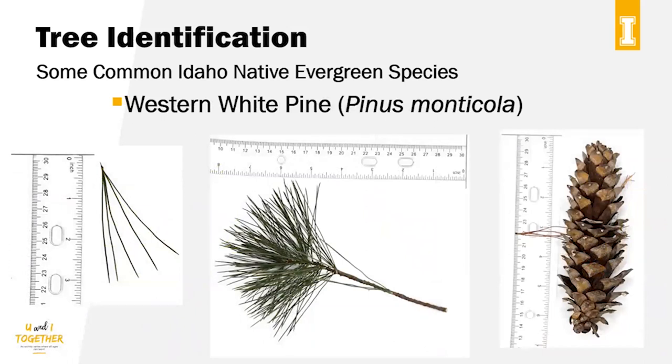And then last, but certainly not least, we have Western White Pine, our state tree of Idaho. And they have about five needles in their bundles. So that's usually what you'll see, five. They have a nice sort of feathery texture to them. Sometimes a little bit more of a grayish blue-green color to them. They also have nice pine cones.